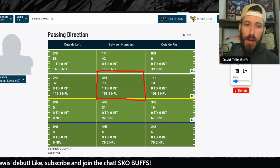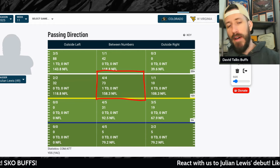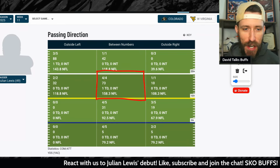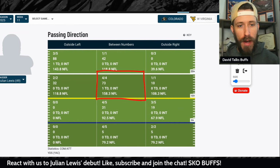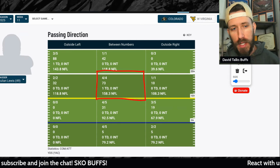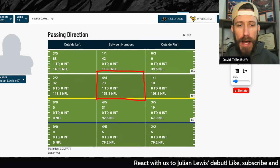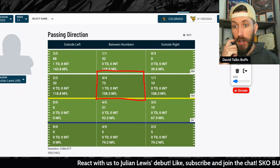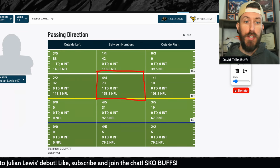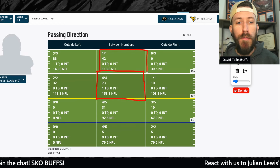What do we see from Julian Lewis in his first start with a bunch of backup offensive linemen in there? We saw him go 4 of 4 for 73 yards and a touchdown, a beautiful touchdown throw by the way, and a perfect NFL passer rating over the middle of the field between the numbers, between 10 and 20 yards. He's a pocket passer, and this shows you really how far along he already is in his pocket passing. And then you want to just look at where he was beyond 20 over the middle of the field between the numbers? He was 1 of 1 for 42 yards.